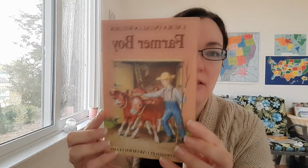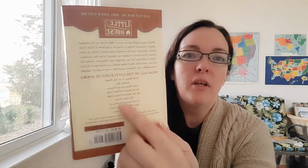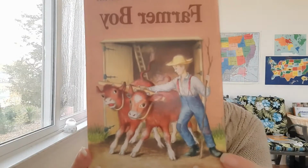And then the Little House series, I really wanted to get a lot of these books for him. I think these are great books with great stories and great lessons in them. Laura Ingalls Wilder, of course. This one is Farmer Boy. This is one that I had actually put in my cart on Amazon and just hadn't pulled the trigger yet, so I can take this one out of my cart now. And of course it's the whole series here, so I'm really excited about reading this one with him.